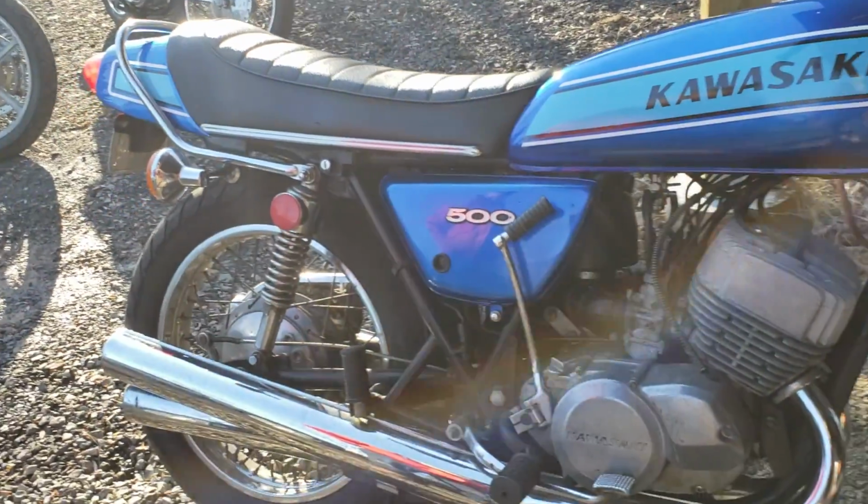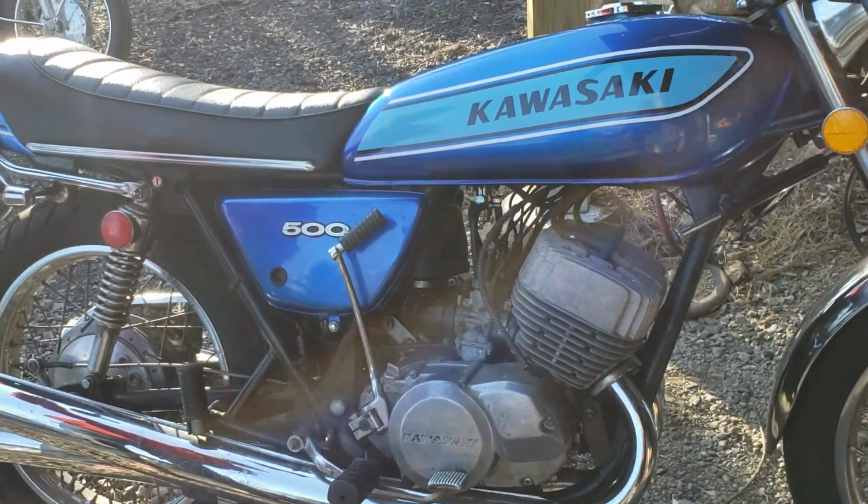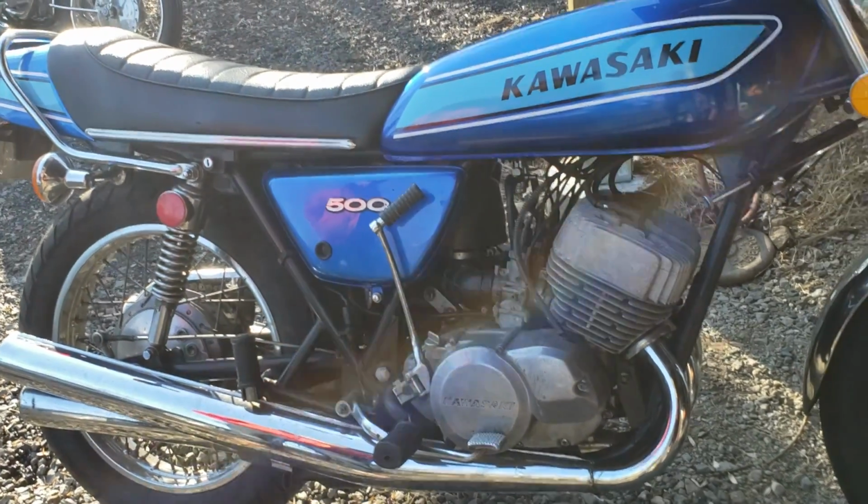Yeah, the original paint never lasts 50 years. I think I had to put a chain guard and a grab rail on. It didn't have the grab rail. A lot of guys took these off. Yeah, I like them all stock. It is absolutely beautiful.